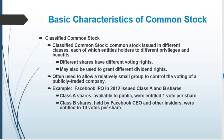So in this case, the insiders and the CEO of Facebook obviously kept a great deal of control, even though literally millions of shares were sold. They maintained some control with their advantage on voting.